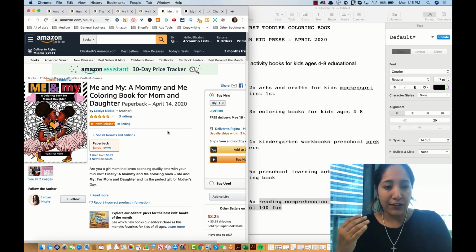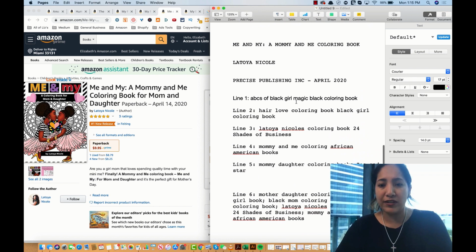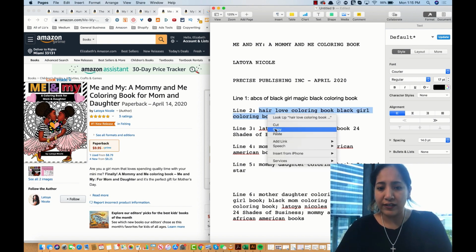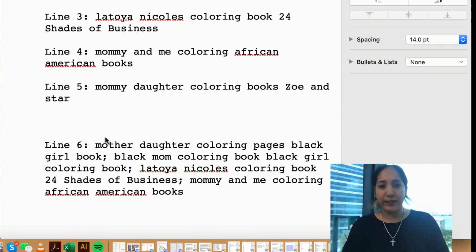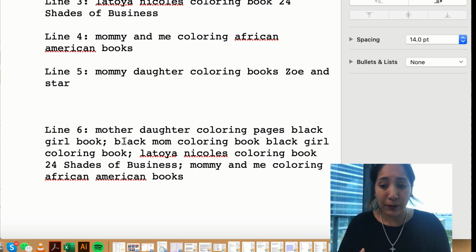Now we've got this one by LaToya Nicole, and this one is also a smaller printing press, it looks like Precise Publishing Inc., and this was also done in April 2020. And here's what they've got on theirs: ABCs of Black Girl Magic, Black Coloring Book, Hair Love Coloring Book, Black Girl Coloring Book, and all sorts of interesting things, including this last one, which just seems like they ran out of space and freaked out, and they basically shoved in Mother-Daughter Coloring Pages, Black Girl Book, Black Mom Coloring Book, Black Girl Coloring Book, LaToya Nicole's Coloring Book, 24 Shades of Business, because why the hell not?